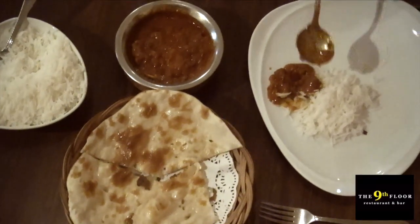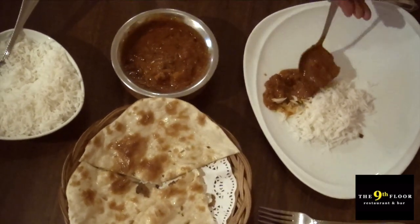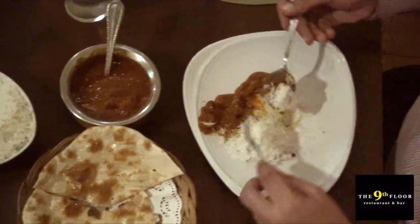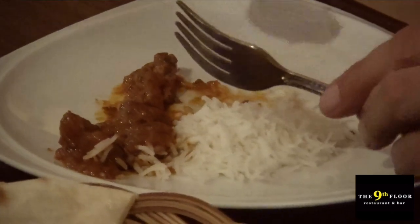I think with Indian food, it's a bit like Thai food. It's very much about sharing the dishes. So I've just got this just for myself. For one person, this would be a rather large meal. That lamb is so tender, just pulls apart. You don't need one of those. I'm going to put that over there. Don't need the knife. And that rice is gorgeous. Wow. So light and fluffy.